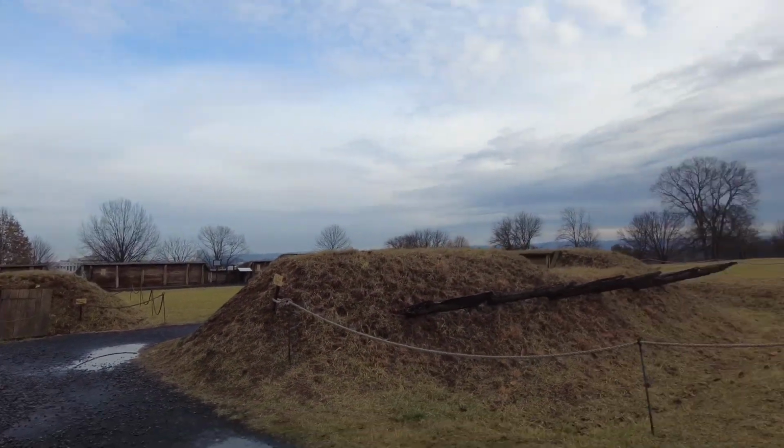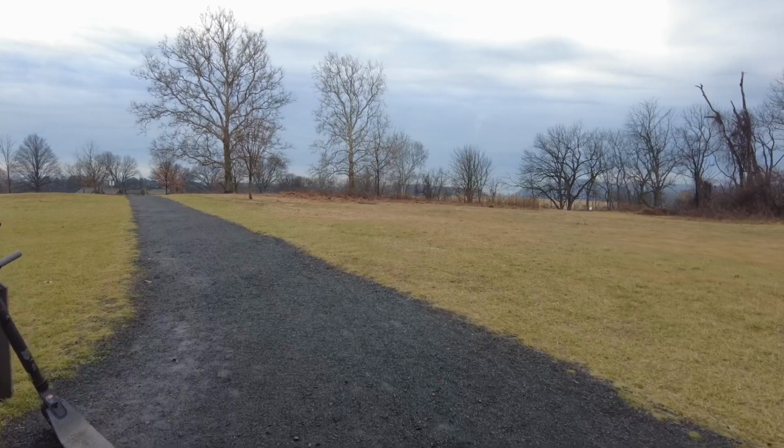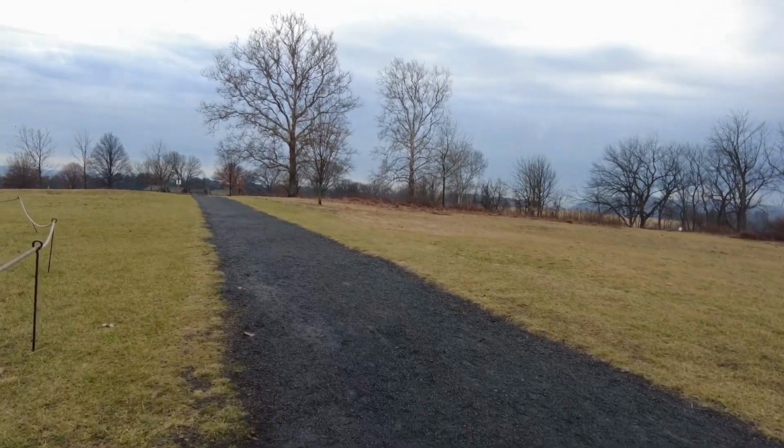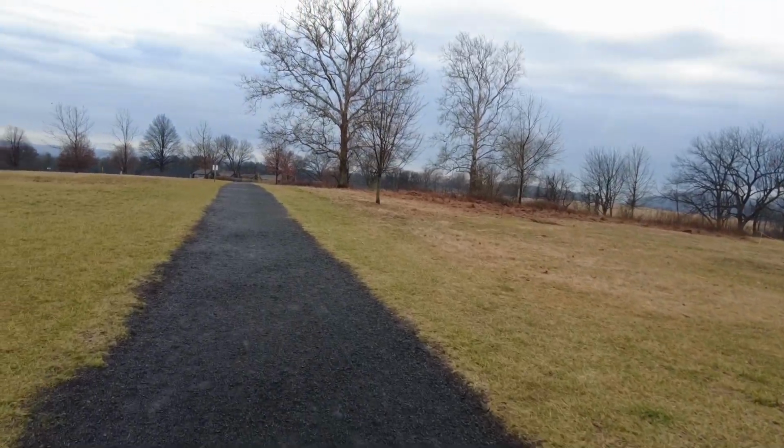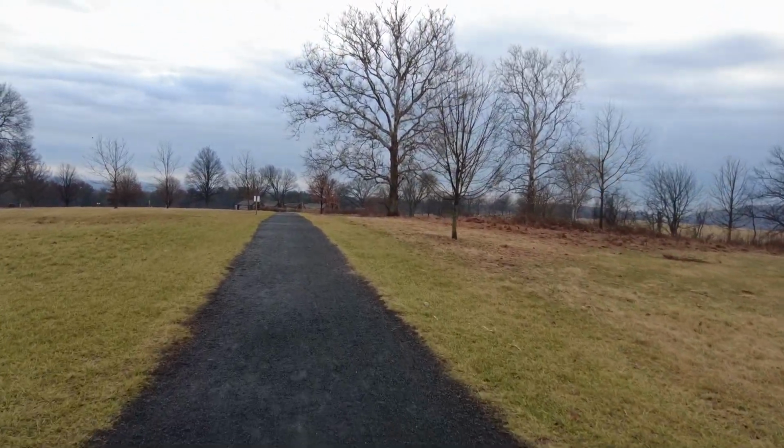I don't think anything ever happened here. There weren't many battles. Anyway, but there was a lot of camping. A lot of camping going on in Valley Forge.